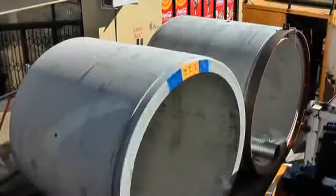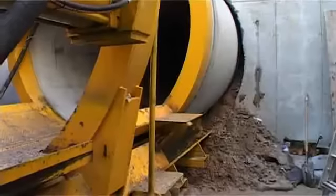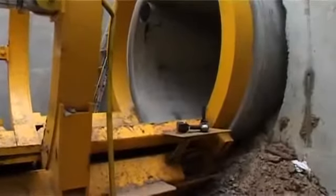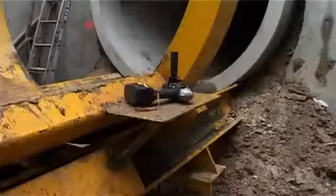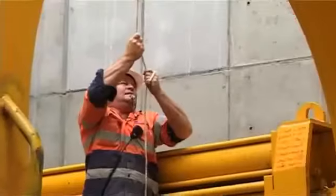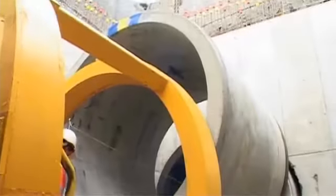Each section of pipe is 2.4 metres in length and, as the head shield progresses forward sufficiently, the jacking rig is withdrawn, and a new pipe section is lowered into place.